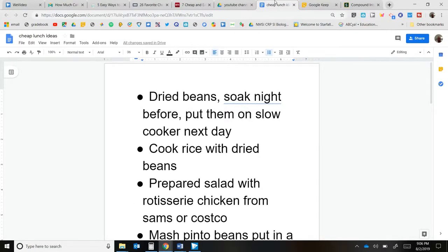Dried beans are, I would say, the most nutritious, cheap thing out there. Get the dried beans, not the can, and soak them overnight before you leave school, one night. Just put them in water. And then if you have a slow cooker, you could get one for maybe $10 if it's on sale. Just leave it on low, as long as it's safe to do that. You cook rice with the dried beans. Just leave the dried rice with it.